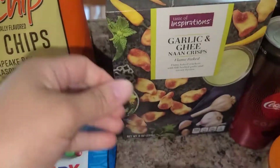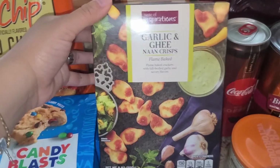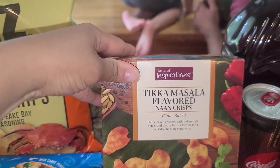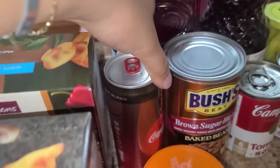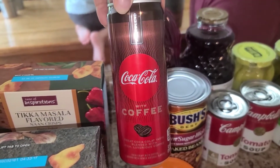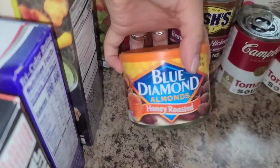Rotini. This is something we saw, thought we should try. So garlic and cheese little crisps. And then tikka masala flavored crisps. So we're gonna try this. Oh, I totally forgot we got this. Did you remember we got Coca-Cola with coffee? Yeah. Oh my gosh. I heard the one with vanilla is good.